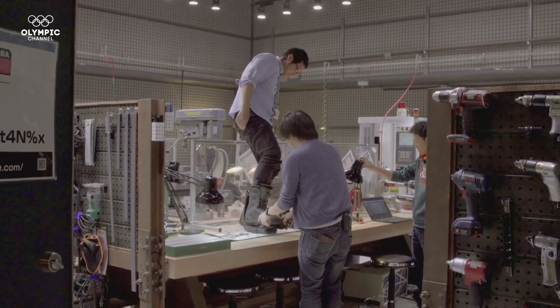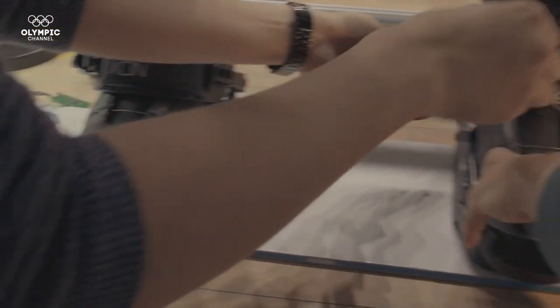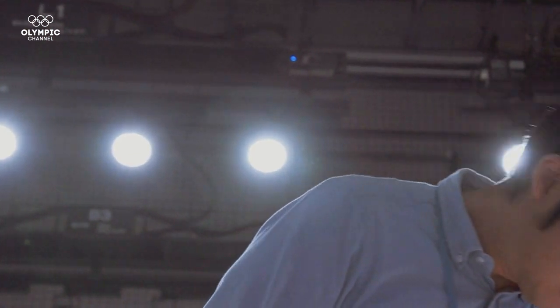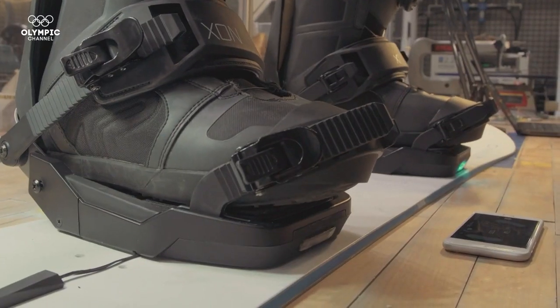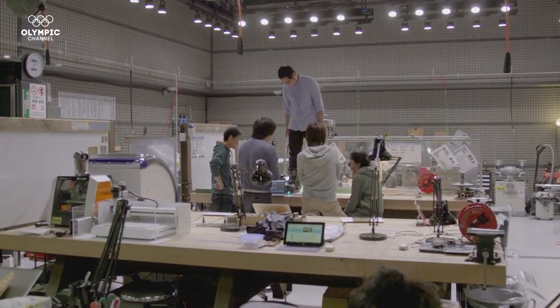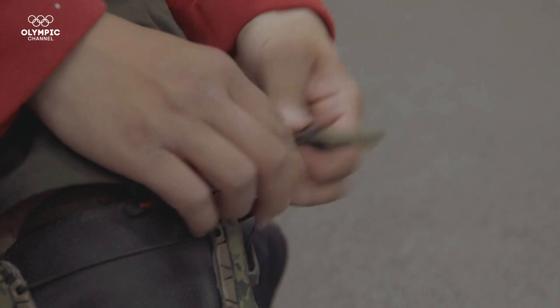turns and improve agility. This Snow1's inspiration was F1's TV broadcast.